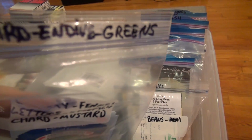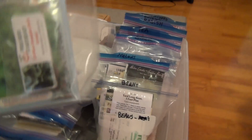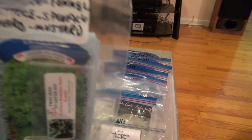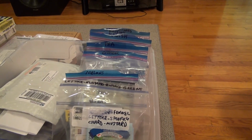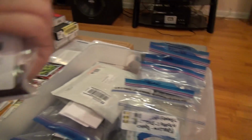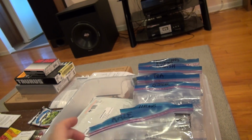Lettuces, mustards, endives, and greens. I have probably 20 varieties of those. 24 varieties of lettuce, and so I got a lot. Let's see here, what do we got? We got kale. I don't know, a dozen varieties of kale.